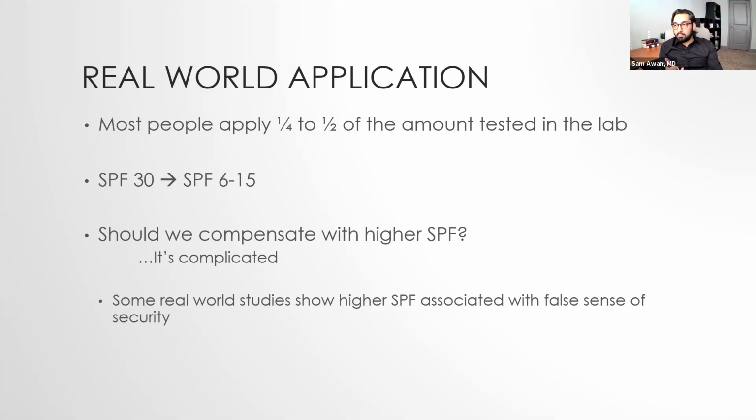So they'll spend more time in the sun. They won't reapply. They'll spend more time with their shirt off. And so it leads to more high risk behavior that mitigates that small benefit that you get with a higher SPF, right? That is the official line that I think most dermatologists will tell you.